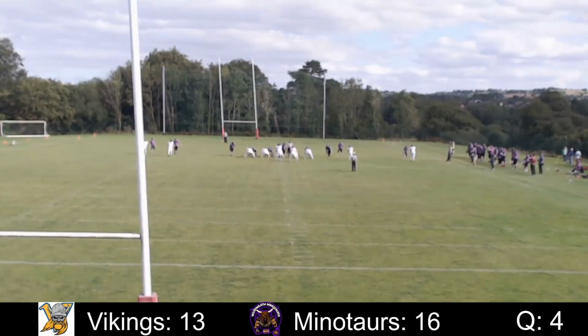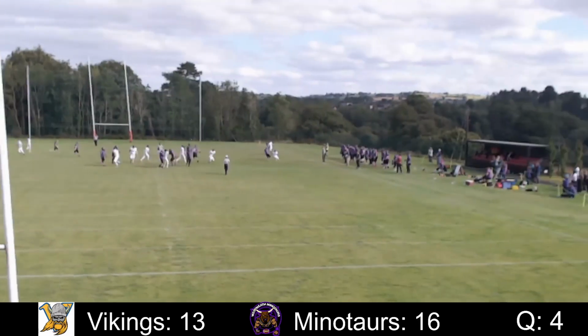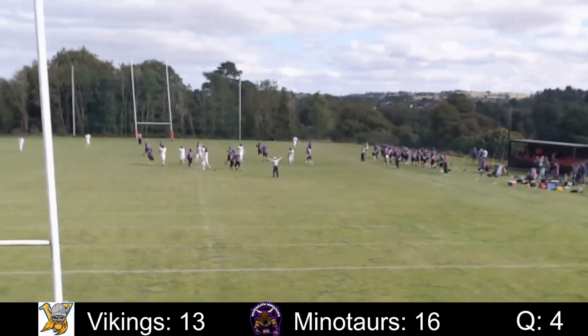Vikings in spread here. The game on the line. Ball snap, Gillihool back to pass. Sets his feet. Pass broken up.